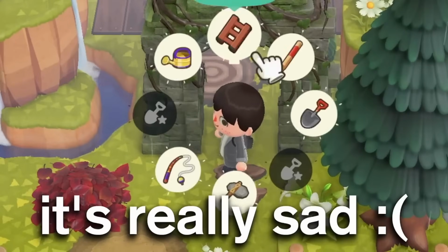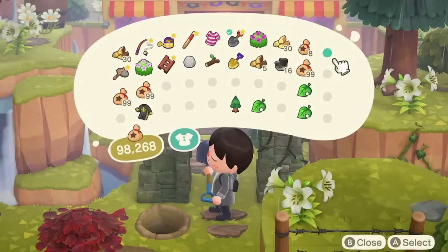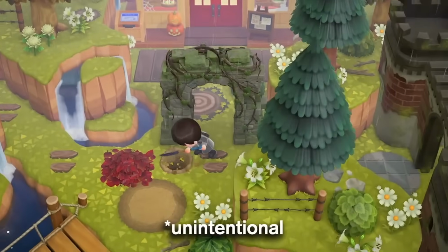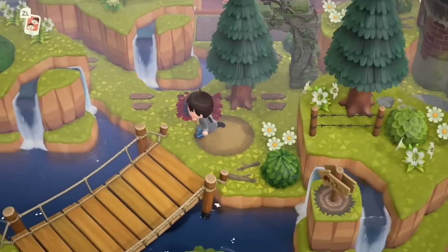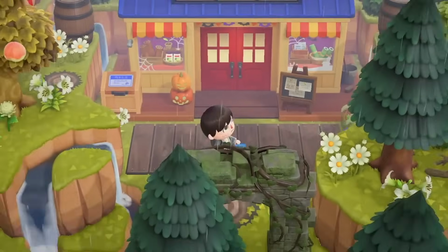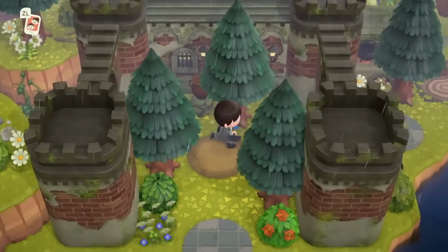It's really sad. Hopefully in the next Animal Crossing game we'll be able to push the limits even more with terraforming, and they'll keep some of these glitches in mind, because despite the fact they're unintentional, honestly it was such a genius idea for an actual feature, and I feel like Nintendo really missed the mark on that one. Just imagine all the cool things that you could hide within this secret area.